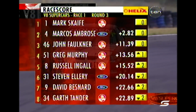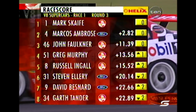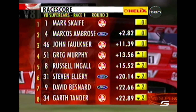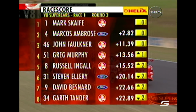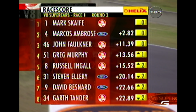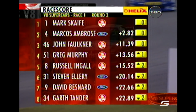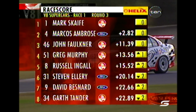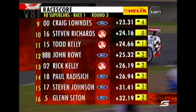And the longer race, of course, is coming up. We've still got two races to finish off round 3. Here's how they finished race 1. Skaife, Ambrose and Faulkner, 1, 2 and 3. Greg Murphy moved up to 4th. Russell Ingall jumped 2 places to 5th. Stephen Ellery in 6th. Bernard and Tander had an almighty fight for 7th and 8th. And in position 9 and 10 were Craig Lowndes and Stephen Richards.